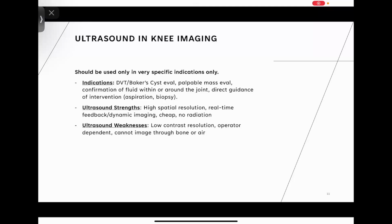Some of the weaknesses of ultrasound: there's low contrast resolution. It's highly operator dependent, and so it depends on how good your technologist is. And you can't image through bone or air. So bone lesions, and if there's gas around the joint, that can be an impedance.